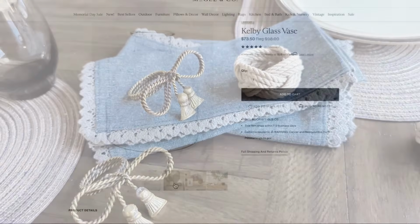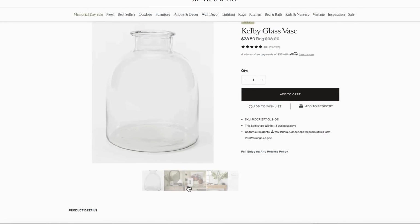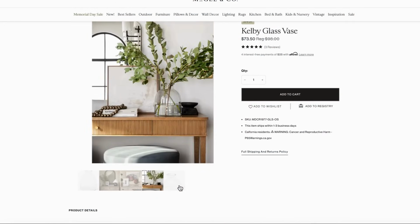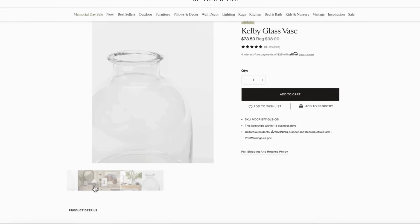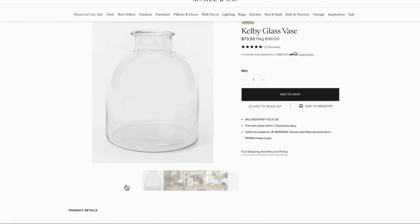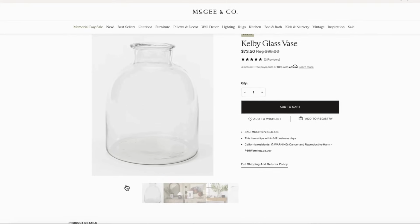I also like the look of these glass vases that McGee & Co. carries. This Kelpie glass vase is $73.50 currently. It's on the larger size for a table-sized vase, and I just think that a nice glass vase is very useful sometimes. I love to use glass for real fresh flowers.